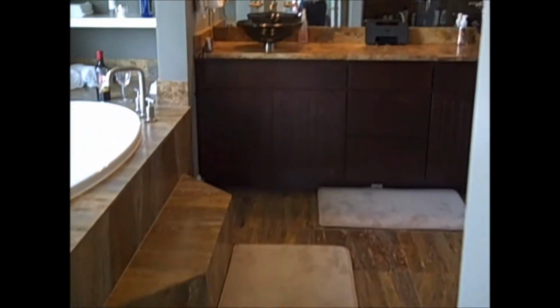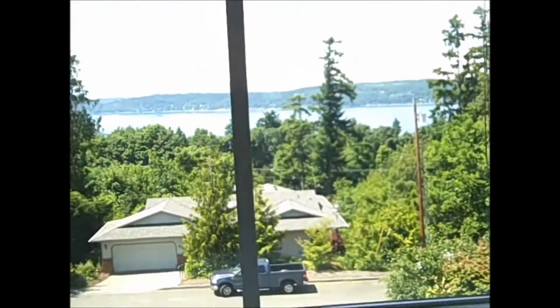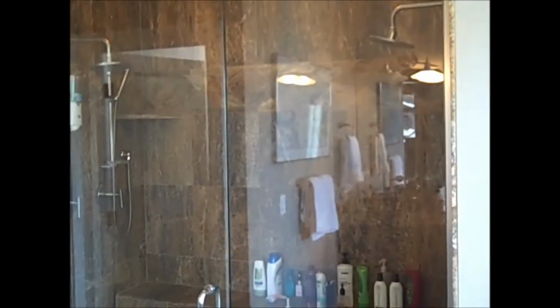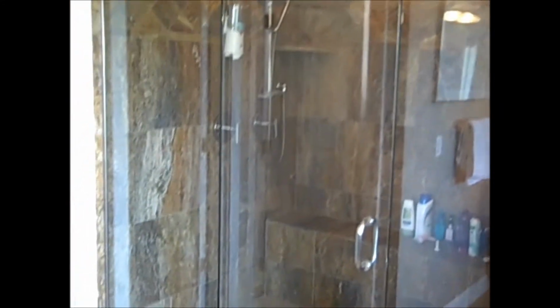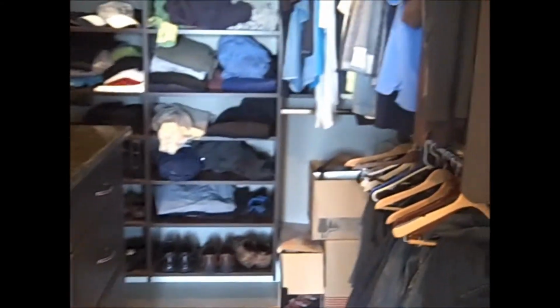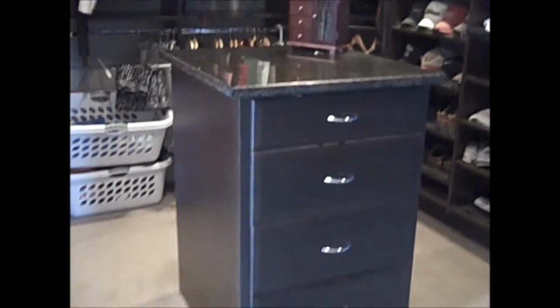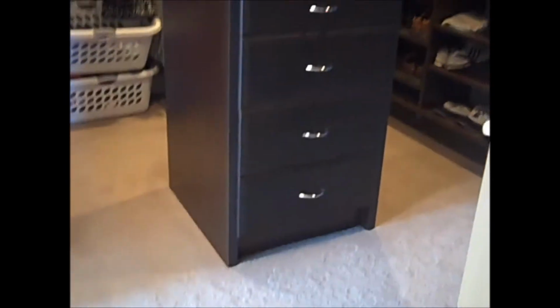Absolute spa-like master bathroom here with a raised soaking tub, again with a full view of the water island and the mountains. Volcano Travertine floors, counters, vessel sinks, and possibly one of the biggest, most luxurious showers you'll ever see. Double-headed, full-length bench, all glass, beautiful. And off the bathroom is the master walk-in closet, which deserves to be shot on video with its incredible built-ins, and a center island in the middle of the closet for storage and accessibility.